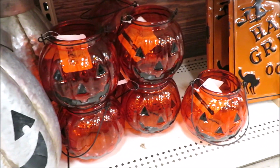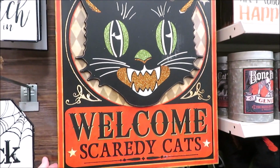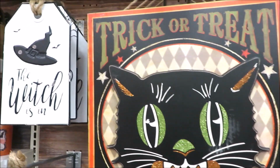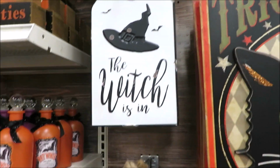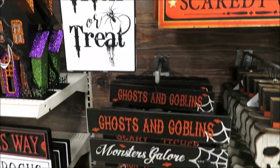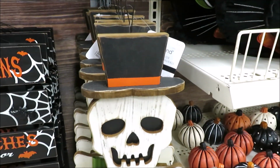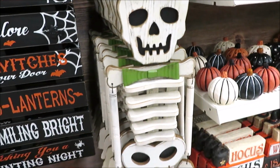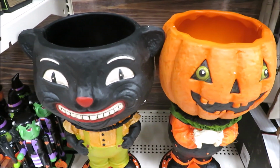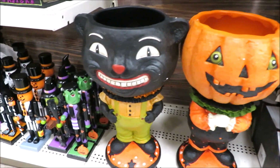They also have the galvanized pumpkins, and for $32, this massive trick or treat vintage cat sign. You guys can see by the size of my hand that it is a very large sign. For $16, they have these tag style signs in white and black, and down below, this one for $22. For $20, they brought back the wooden skeleton in a top hat.